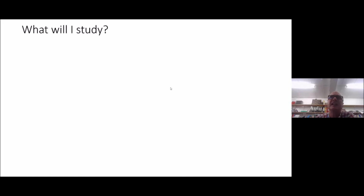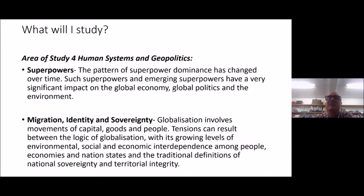The fourth area of study is something that won't make too much sense until you've done a year's worth of geography at A-level, but it's looking at some very interesting bits of human geography, the change of power in the world. It's called superpowers. Again, an explanation of why power and wealth is moving from the West, from Europe and North America, and how it's moving through Asia towards countries such as China. And we look at that in some great depth. We also look at how changes in power and things like globalization are changing the nature of countries, and how much countries can control their own identity and sovereignty. Sovereignty just means how much control we have over our own borders.